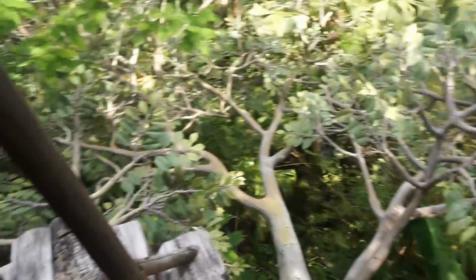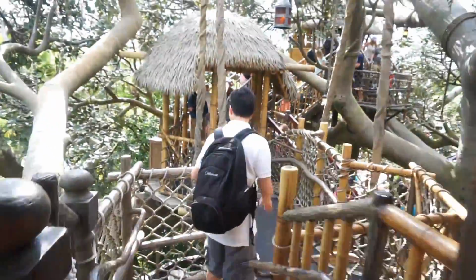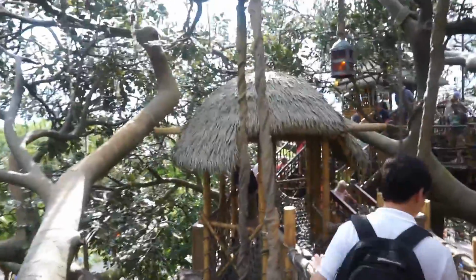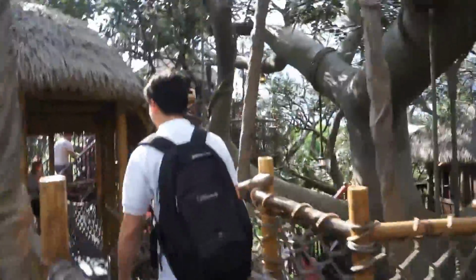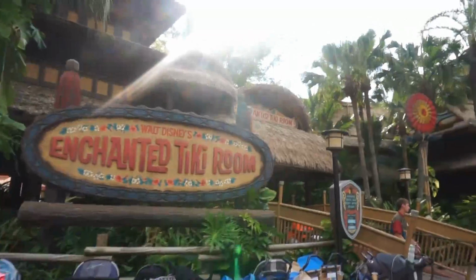Here's our view. Look, guys. It's like a little room in here. Hun. Enchanted Tiki Room starts in 4 minutes.